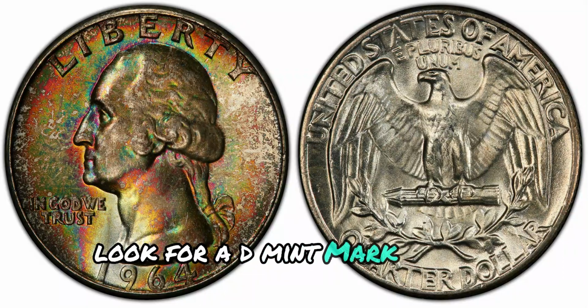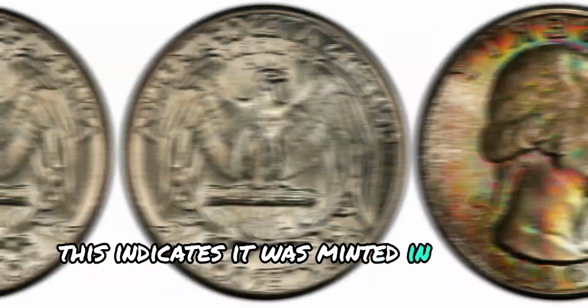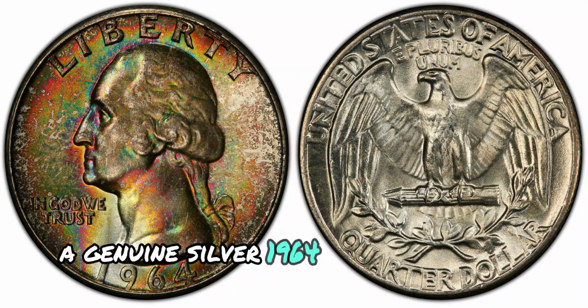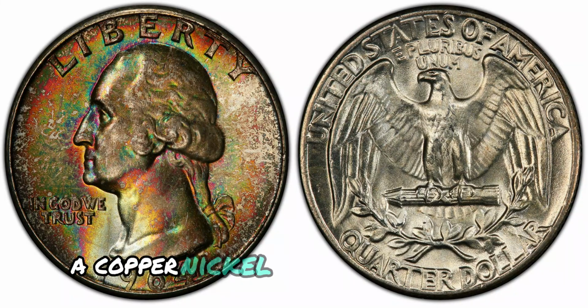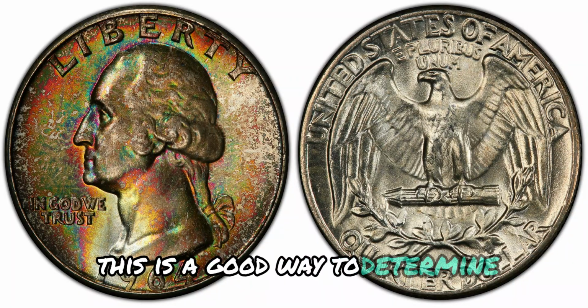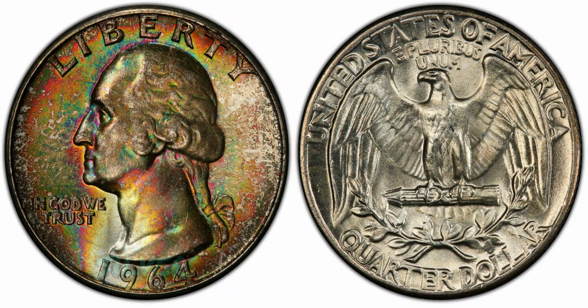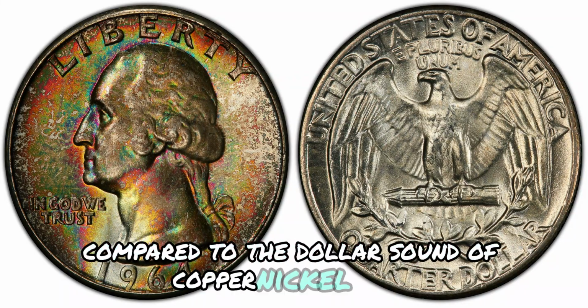Look for a D mint mark on the reverse side, just below the eagle. This indicates it was minted in Denver. A genuine silver 1964 quarter weighs about 6.25 grams. A copper-nickel version weighs less, around 5.67 grams. If you have a scale handy, this is a good way to determine if your coin might be an error coin. Silver coins produce a distinct ringing sound when dropped compared to the duller sound of copper-nickel coins.